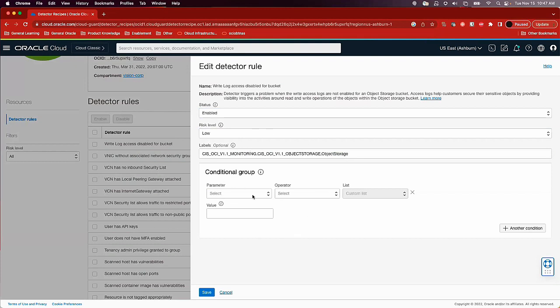You could also use what's called a conditional group. So this is an area where you could provide additional granularity to any of these rules. So let's say if I wanted this to only apply to resources within a certain region, or users within a certain group, or maybe only within a specific IP address range, right? You could set that within a list, and then you could access that list from here. So then whatever list you choose, that will be applied to that rule.